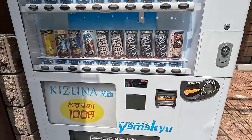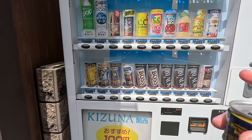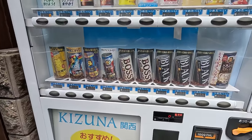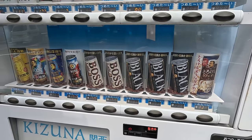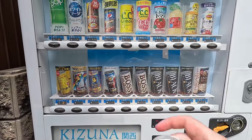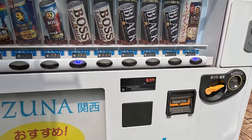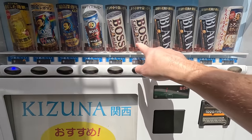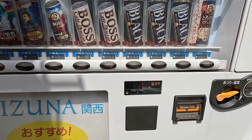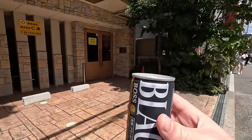All right, I just walked one little stretch down, and here's hybrid heat pump. Same machine, but it says hybrid heat pump. So let me try one of these. I wonder if there's something on here that says it's hot or not. All right, let me put 100 yen in here. It's a low barrier to entry. Okay, so this says iced coffee. So these, in theory, should be warm. All right, let's try the black. Oh, it's cold once again. Okay, well, that's my fate for today, cold coffee.